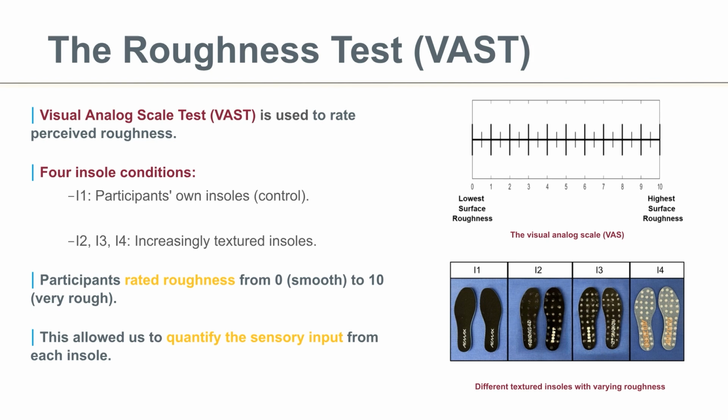Before we got our participants moving, we wanted to understand how they perceived the different textures we were using. We had them complete a visual analog scale test, or VAST. It's a straightforward way to measure perceived roughness. They tried 4 different insole conditions. Their everyday insoles served as the control, and we provided 3 other insoles, each progressively more textured. Imagine going from a perfectly smooth surface to slightly bumpy, moderately textured, and rough.